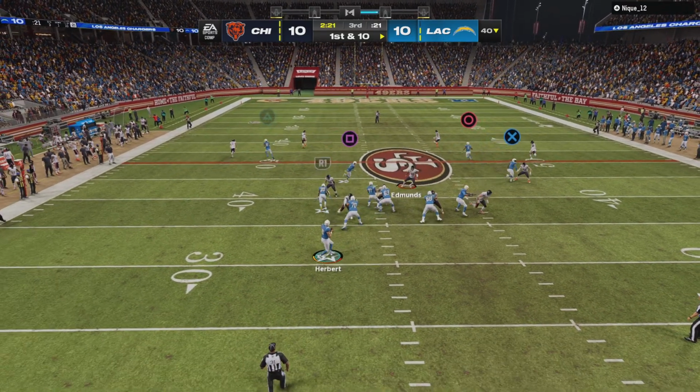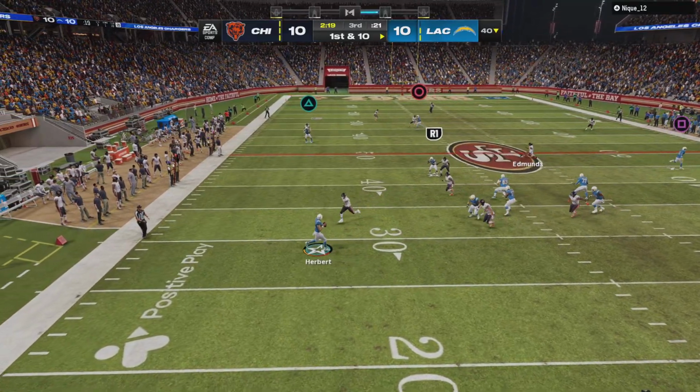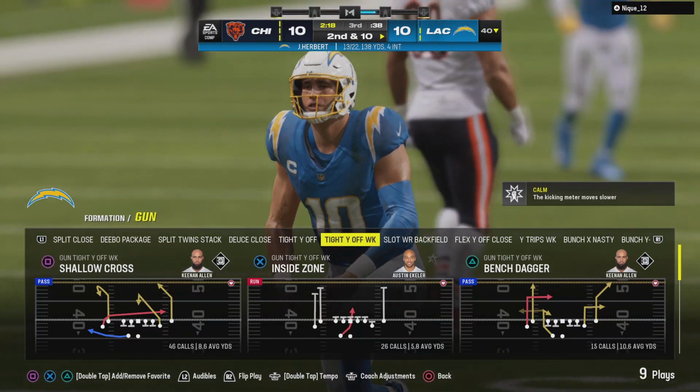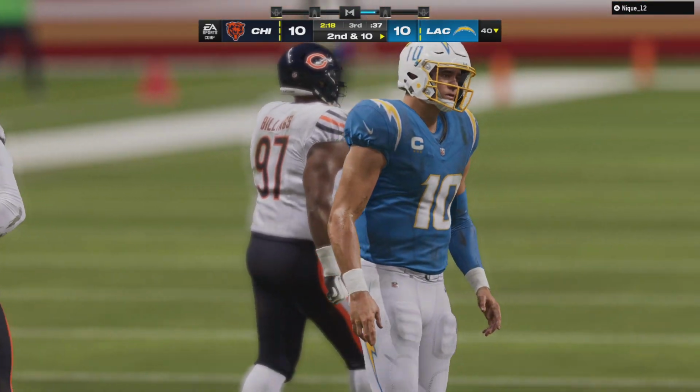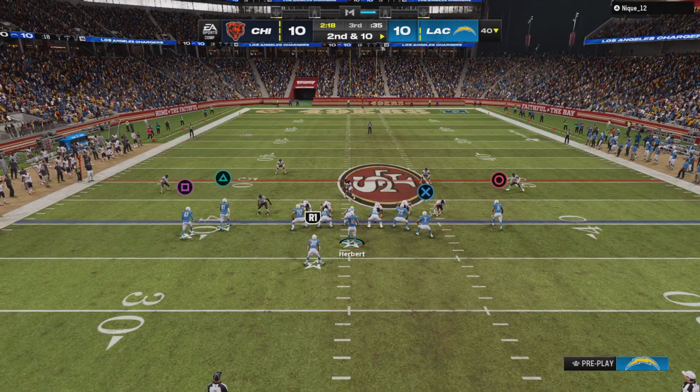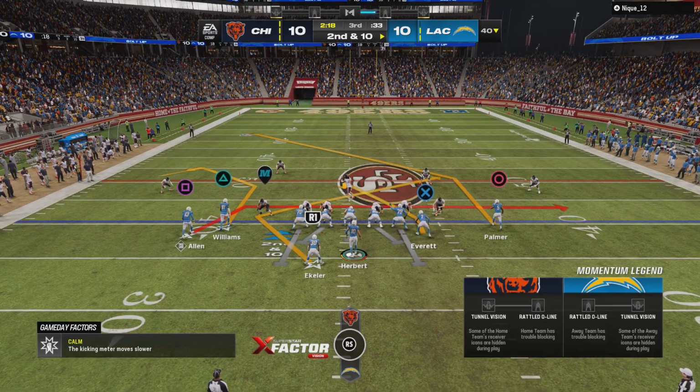From the shotgun, here's Herbert. This one incomplete. The pressure got to him as he released it. And it's 2nd down. And a smart play there. He's probably saying, I wish I would have done that on the last drive instead of throwing the interception.